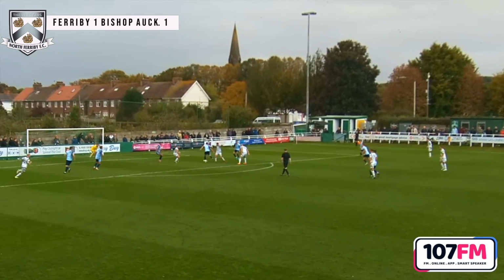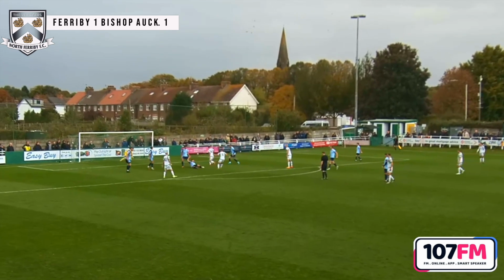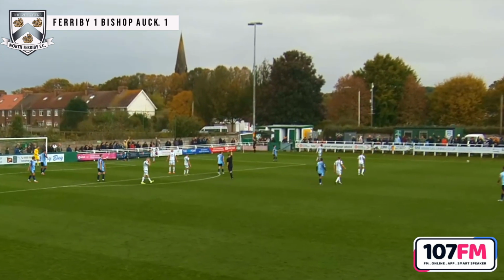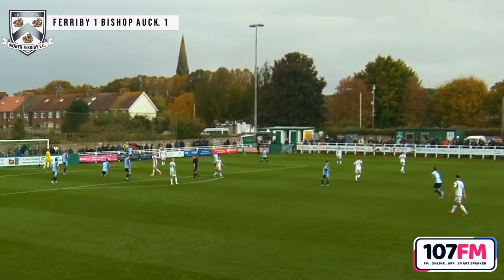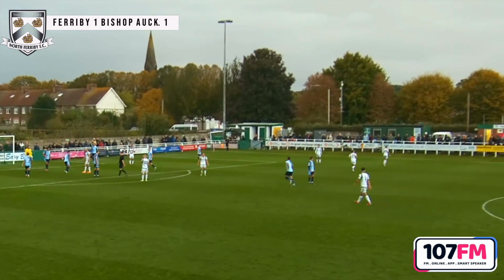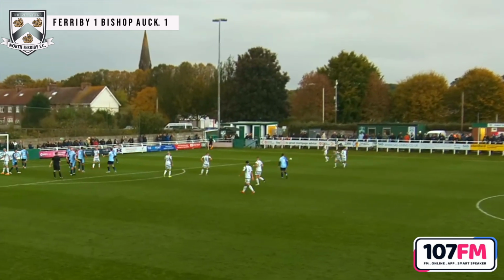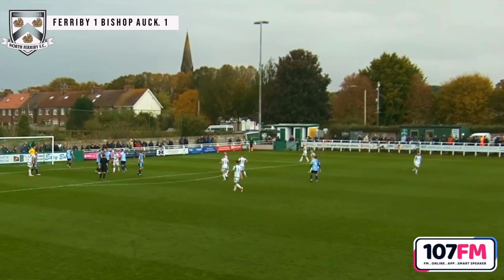Breaks into the box. Ball now with Whiteley's hit it against the defender. Will it go out? Yes, it will. It's corner to Ferriby. Opportunity. It's a nice turn by Josh Whiteley. Just hit it against the defender, but it has drifted out. Ferriby with this set piece to play with.